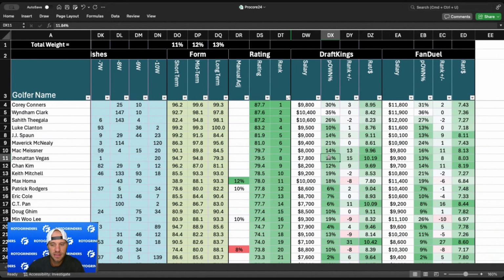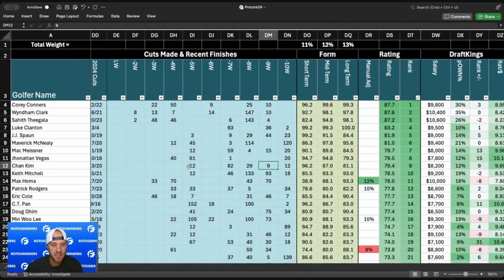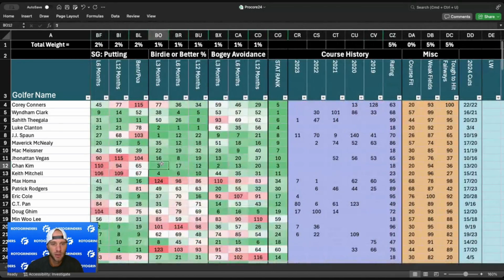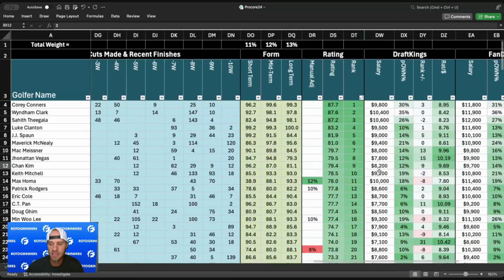I like Johnny Vegas. He can bomb it, really good ball striker. Just all comes down to the short game. Chan Kim projects really well. I mean, he was a guy that was projecting well for me for months when he was not playing well. So it's good to see him post some high finishes. The birdie or better rate is really appealing, 30th in birdie or better rate over the last 3 months. Second in bogey avoidance. So if you can continue that, he's going to play well again this week.